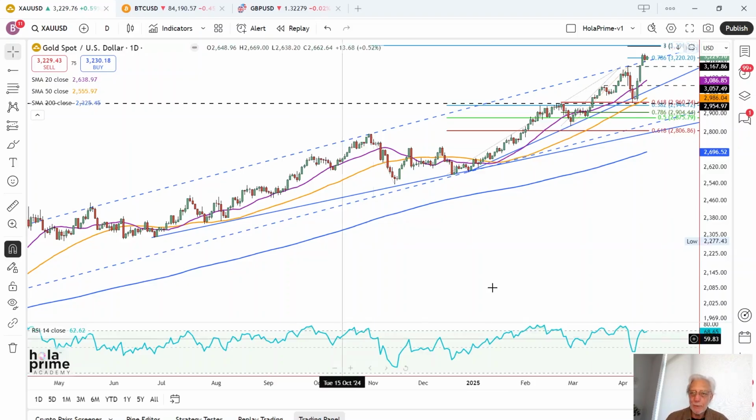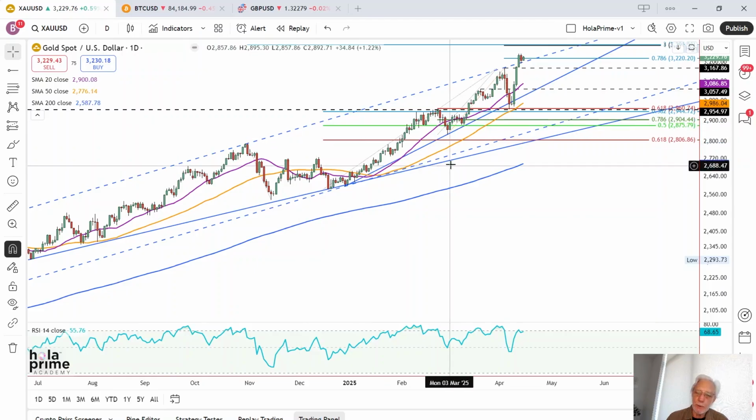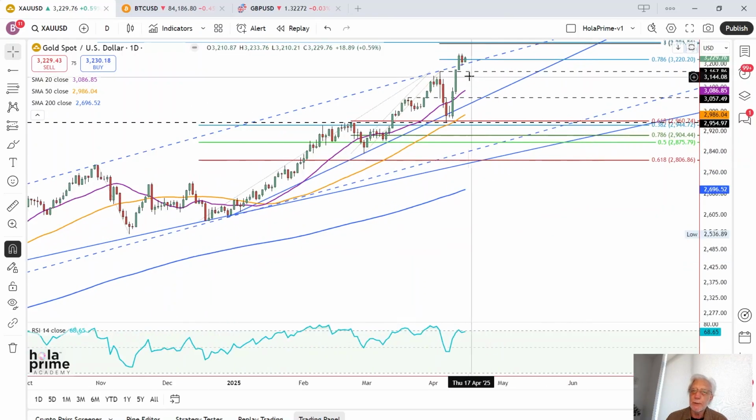So gold continues to show strength as it broke out above this previous swing high here last week and above the top of this parallel trend channel marked by these dashed lines here. And you can see how the last 2 days support was tested successfully at the top of the line. So resistance has become support.